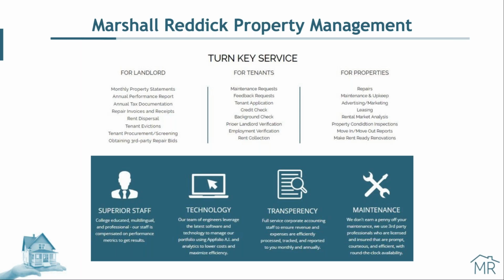When clients or potential landlords ask us, what is our approach? What do we do in property management? What do we not do? We explain that we're a full-service property manager. And the idea and the goal, which we're quite successful at, is that our landlords never have to step in or be involved on anything on their property other than communicating with us. We're very, very hands-on with our properties.